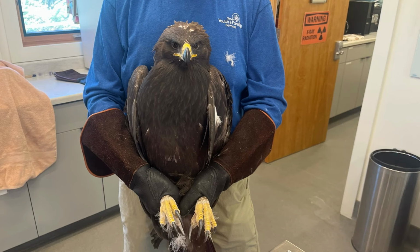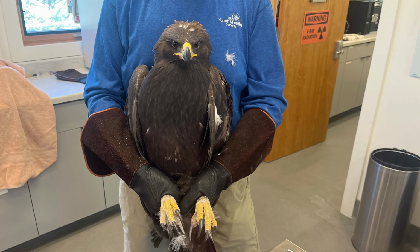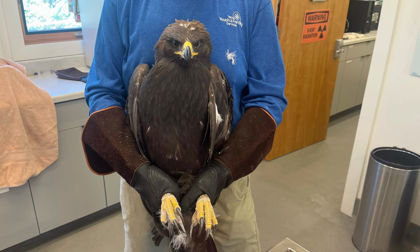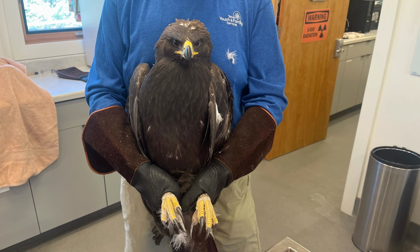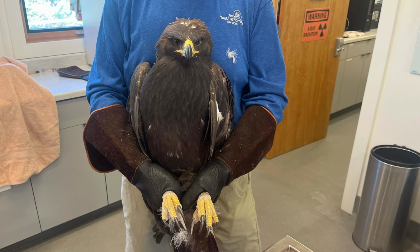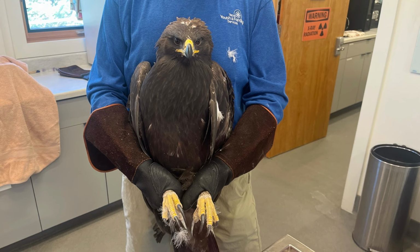So first up in current patients, we have Golden Eagle 716. This is a hatch-year Golden Eagle that was found in Granger, Wyoming, and was reportedly on the ground for about 5 days without flying away. We are super thankful that Wyoming Game and Fish was able to intervene and capture the bird, as this is a really long ways from our center.